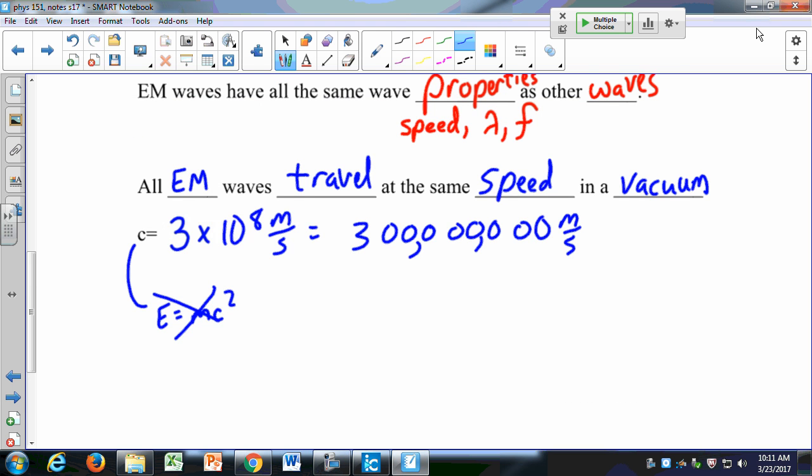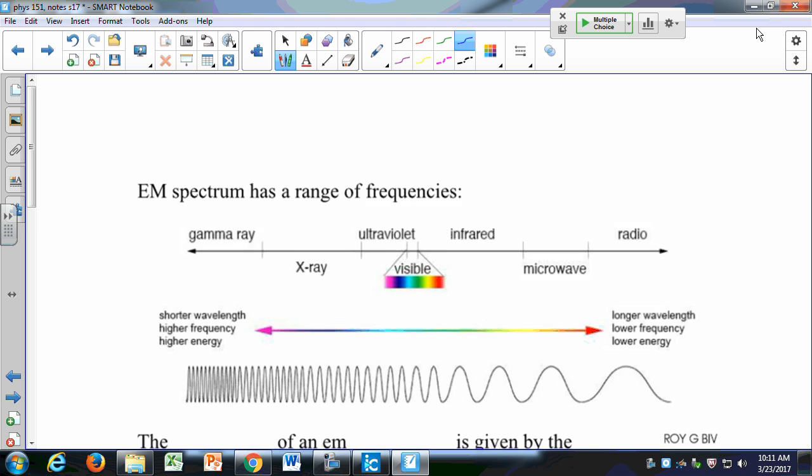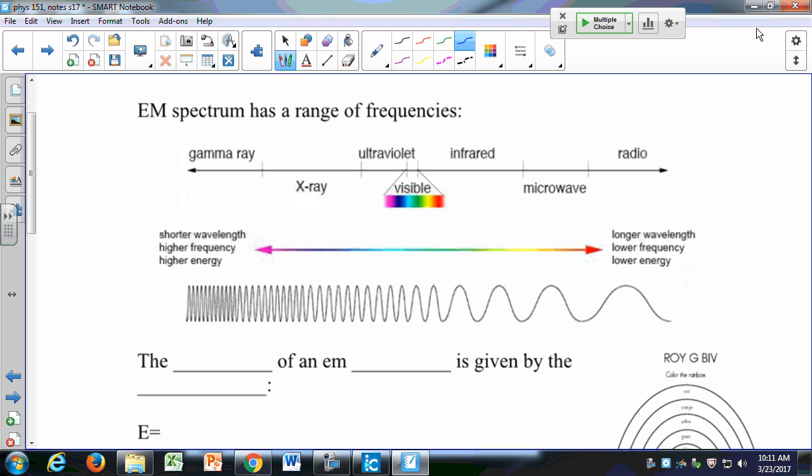All right, the electromagnetic spectrum has a range of frequencies. You do need to know the electromagnetic spectrum. It runs from gamma rays on one end, to X-rays, to ultraviolet, to the visible, which is that ROY G. BIV, to the infrared, to microwave, and to radio. So we're running now from big energy. Energy is big down here, high energy. We have a high frequency, but we have a small wavelength.